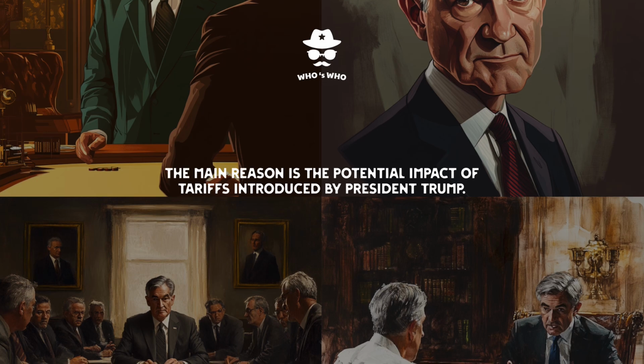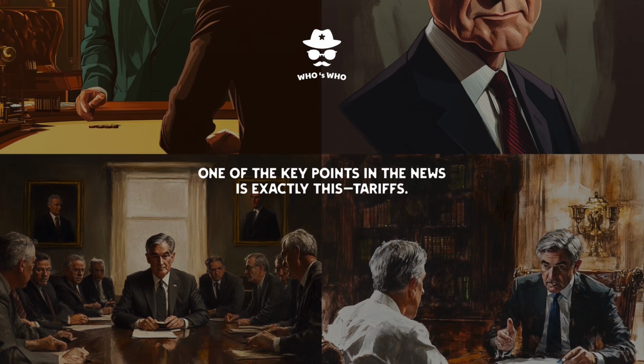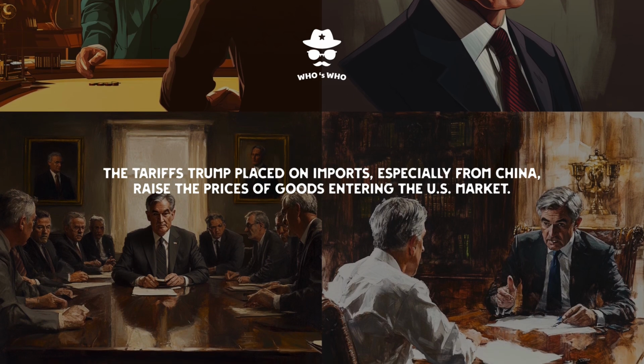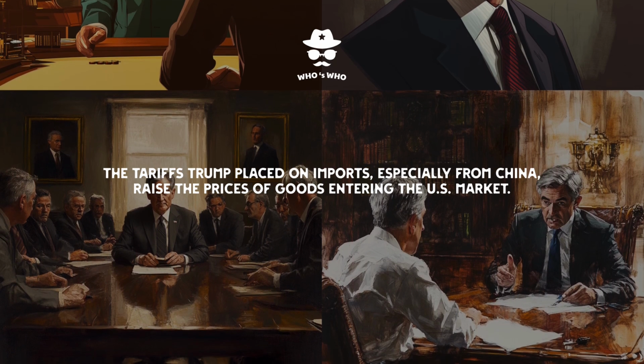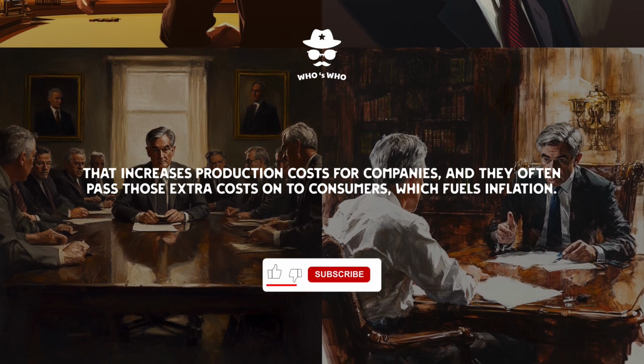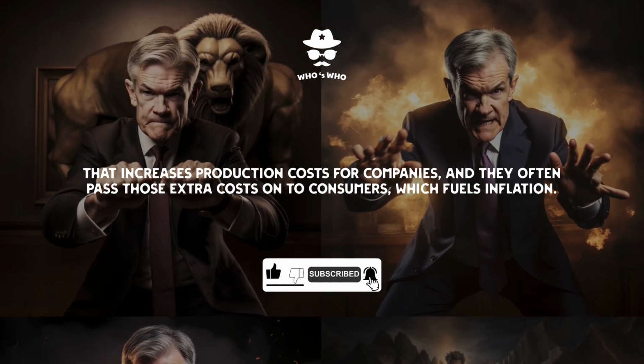But why? The main reason is the potential impact of tariffs introduced by President Trump. One of the key points in the news is exactly this: tariffs. The tariffs Trump placed on imports, especially from China, raise the prices of goods entering the US market. That increases production costs for companies, and they often pass those extra costs on to consumers, which fuels inflation.